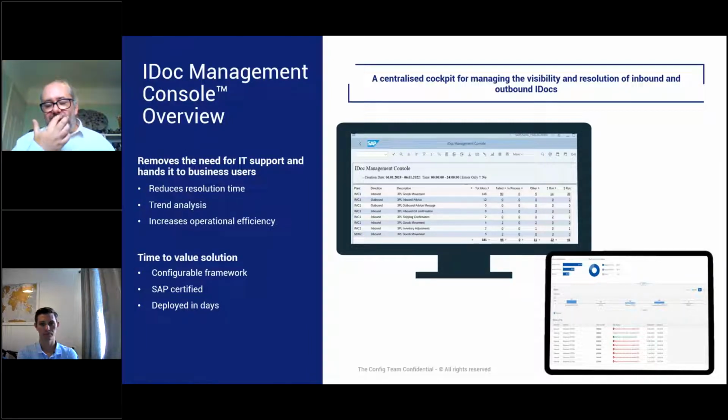And also you get the trend analysis. So if you've got a situation in the business where one particular IDoc is falling over again and again and again, you very quickly get a visual on your trend analysis using the IDoc tool. You can see where your issues lie. You can very quickly start to get some improvements in there and potentially stop those IDocs even occurring in the first place. And all that leads to increased operational efficiency.